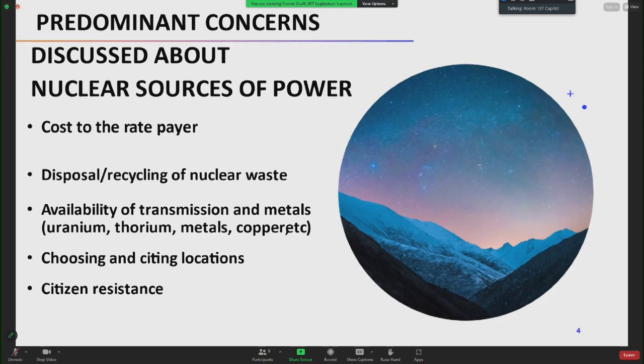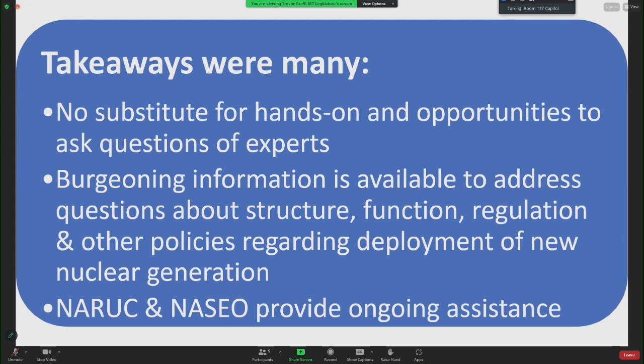Next slide. The takeaways were many. There's no substitute for hands-on and opportunities to ask questions of experts. The burgeoning information is available to address questions about structure, function, regulation, and other policies regarding deployment of new nuclear generation. NARUC and NASIO provide ongoing assistance.